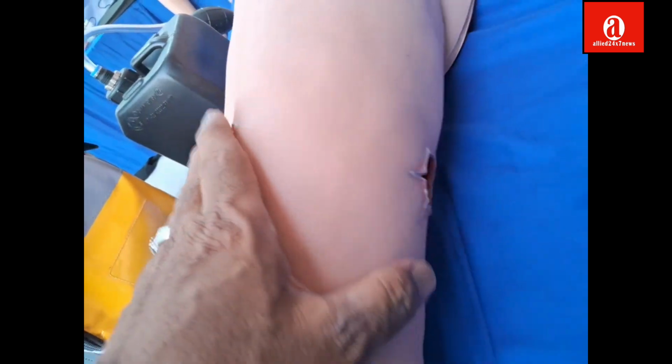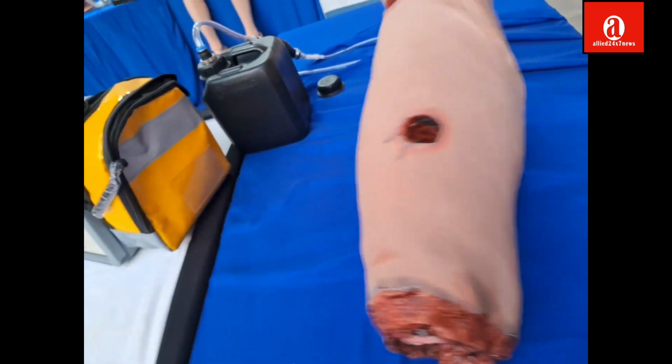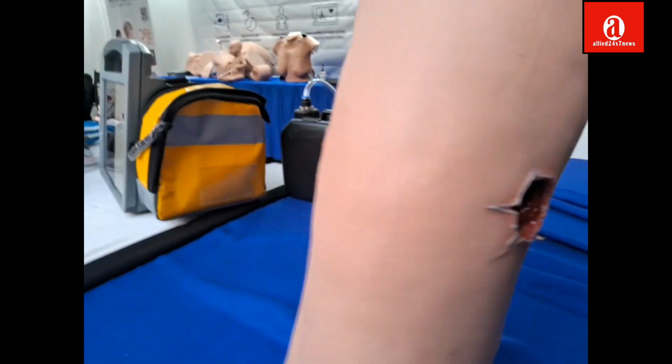Can you just move it? Can you hold it straight so that I can get the light?